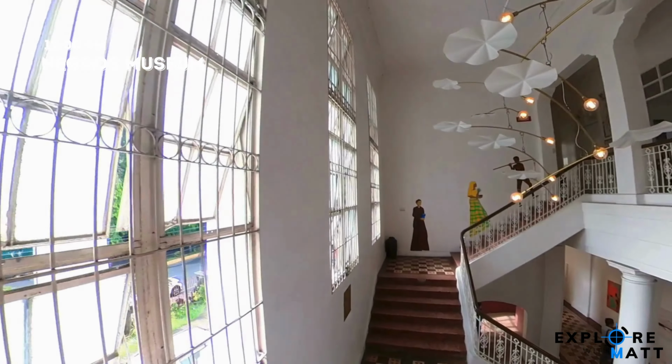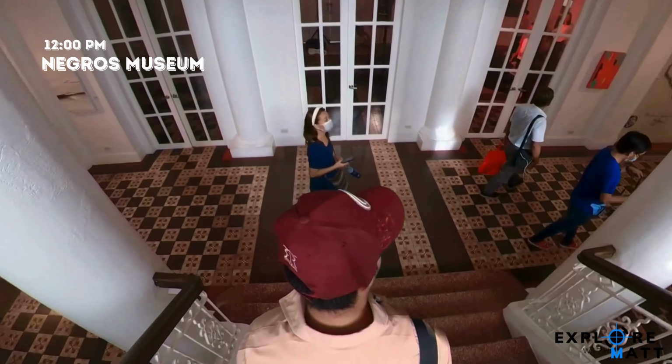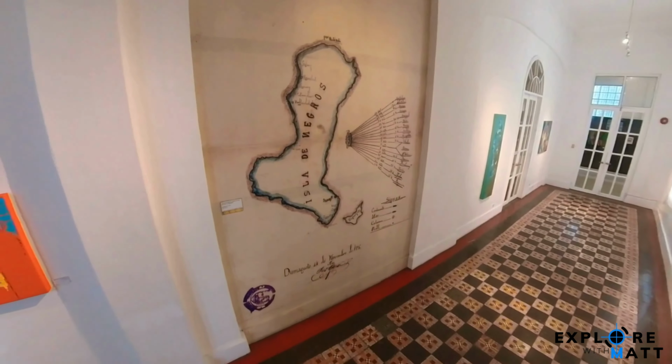After satisfying your cravings, make your way to the Negros Museum. Spend a couple of hours immersing yourself in the rich history and culture of Negros Occidental through various exhibits and artifacts.